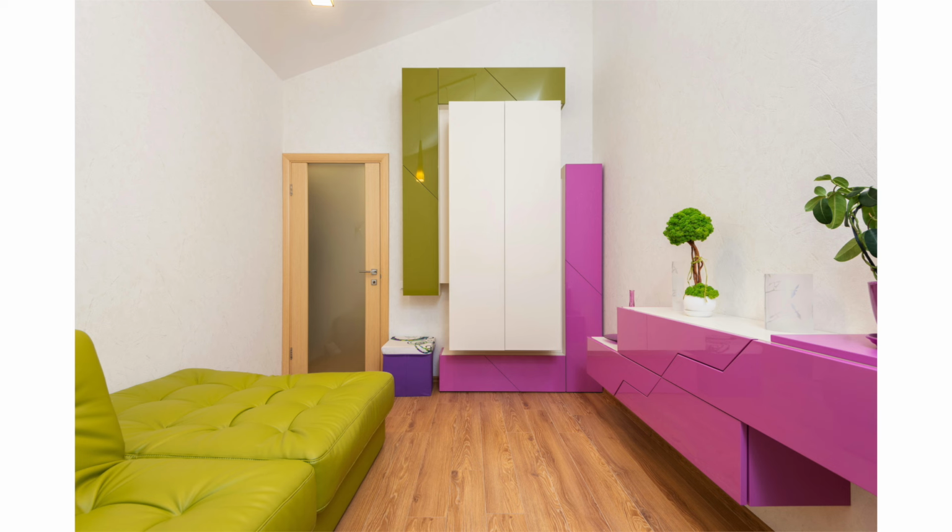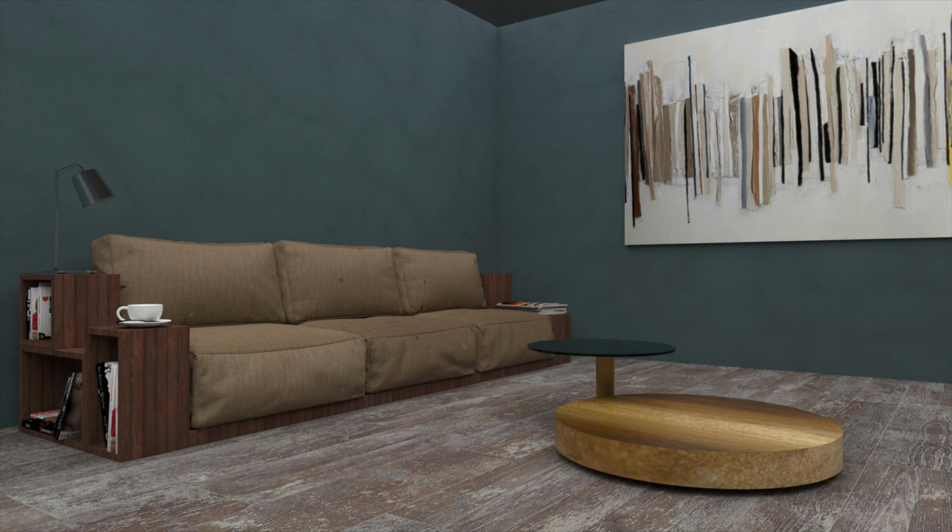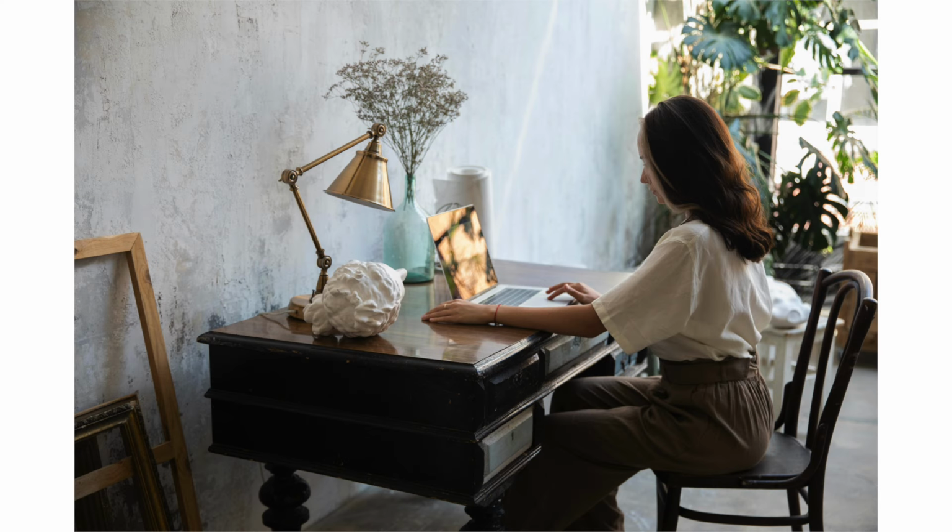Mistake number 3: skimping on quality. Cheap, low-quality furniture might seem like a bargain initially, but it can cost more in the long run due to replacements and repairs. Solutions: invest in quality pieces.